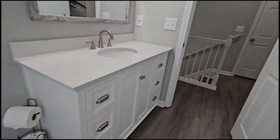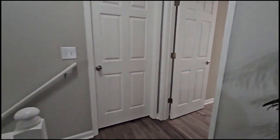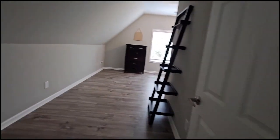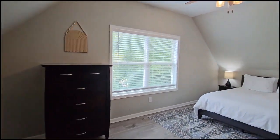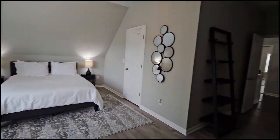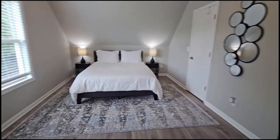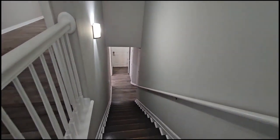This is what it looks like. And then when you come out now over to the right, that direction was one bedroom. And then the fourth bedroom is back here. The same style as the bedroom we just looked at. You see, it's just quite large. We come back out, and we are once again headed downstairs.